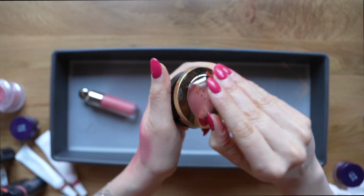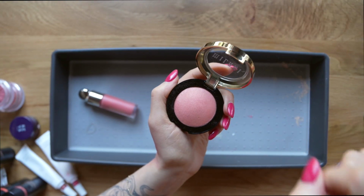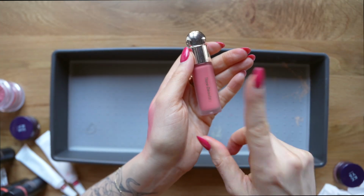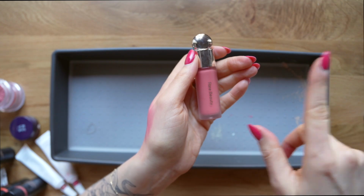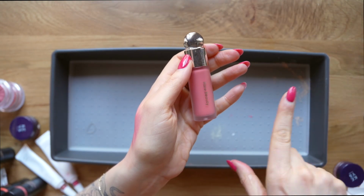Luminoso from Milani. I feel like this is a beauty guru must-have. This is a classic and we are definitely keeping her. Last but not least, we have a Rare Beauty blush here in Joy. I'm actually gonna save this for my other Rare Beauty blushes so that we can kind of decide together on the ones that I'm keeping because I pretty much have all of them.